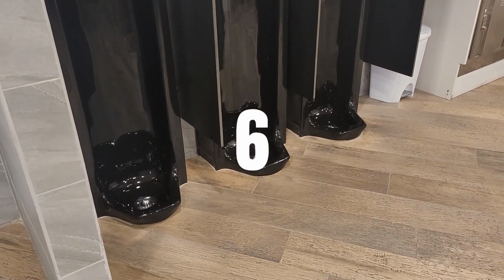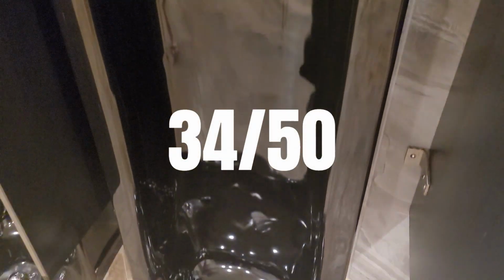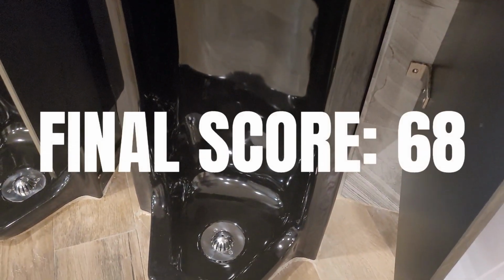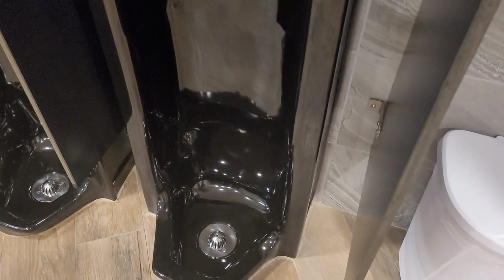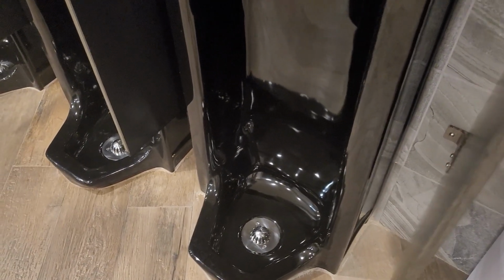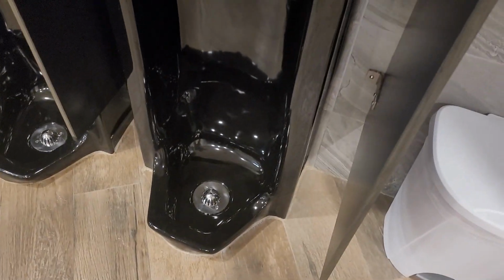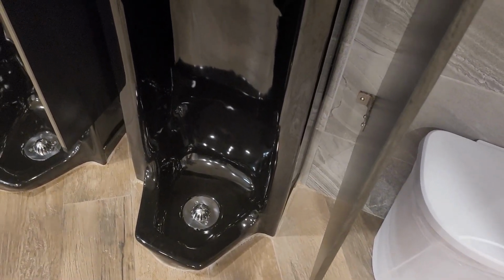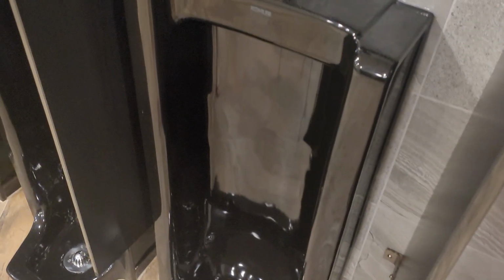The final grade of the third generation Kohler Branham urinal is a 34 out of 50, which roughly translates to a 68 out of 100 once you base it off of grading it out of 100. This is a general spoiler for a lot of stall urinals. They're pretty jack of all trades. However, I definitely think they benefit a lot more compared to a traditional wall-hung wash-down urinal. That being that it has no trapway, and it also has fewer clogging problems.